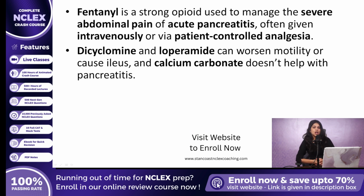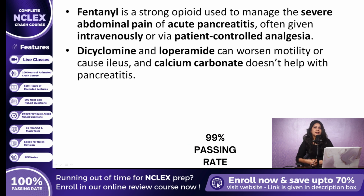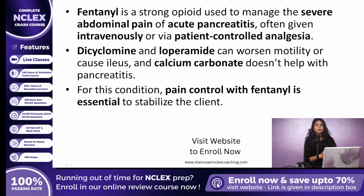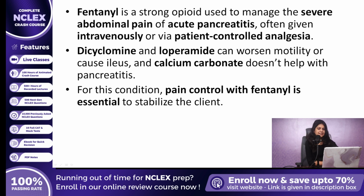in pancreatitis. Option C, loperamide, is contraindicated because it slows gut motility, increasing the risk of ileus. Calcium carbonate, option D, is an antacid used for dyspepsia or acid reflux and does not have a role in treating pancreatitis. For acute pancreatitis, fentanyl addresses the core symptom, severe abdominal pain, and is a key component of supportive care. Let's shift to discharge education and medication safety in question number 16.